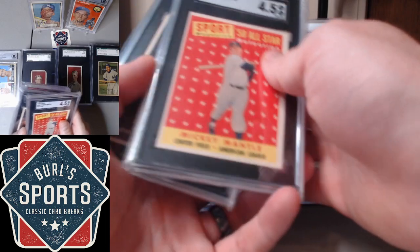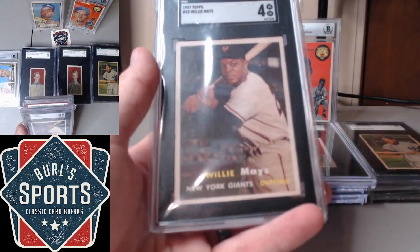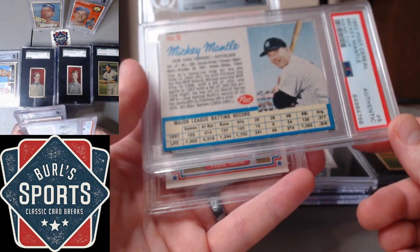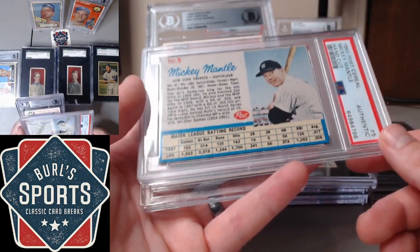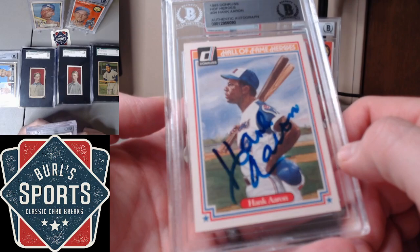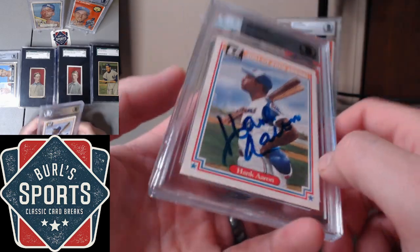58 All-Star Mantle. This one's a 4.5. 57 Willie Mays is a 4. And 62 Post Mantle. Authentic. Of course, these were all hand cut. And then 83 Donruss Hall of Fame Heroes. Hank Aaron autographed card.